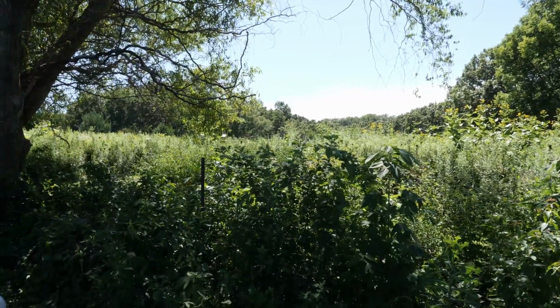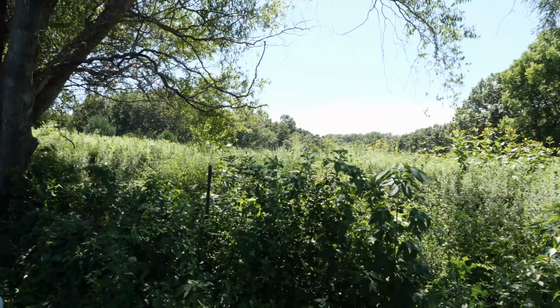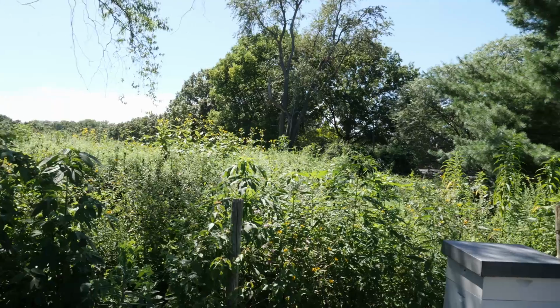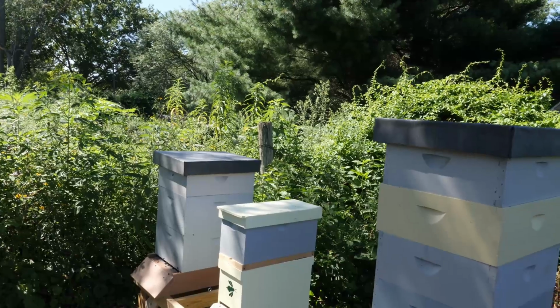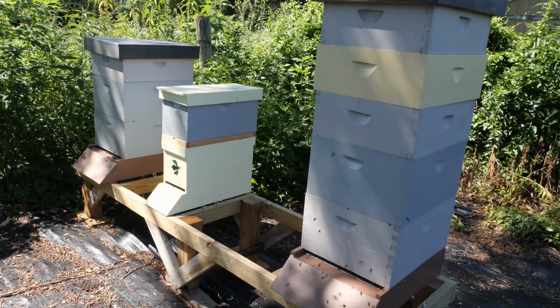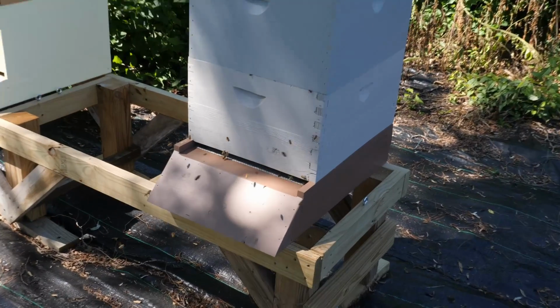They're just absolutely going gangbusters. And I'm really impressed with everything I've gotten here. I didn't get these nukes until May. So like I said, I wasn't really planning on getting any honey. I was only expecting to maybe get them established and possibly having them enough to store for winter. And we haven't even got into the fall flow yet.